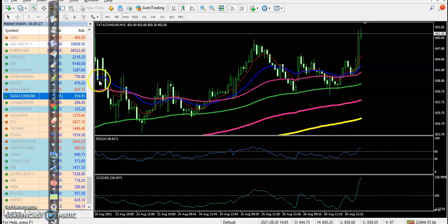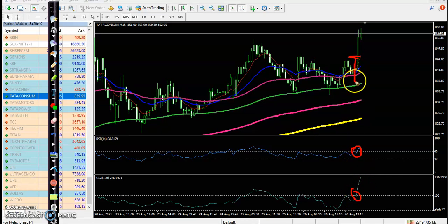Finally here you can see today, somewhere here in this candle, we have seen some buy opportunity. CCI cross, RSI cross, both are confirming us, and the moving average crossover. After that we have seen this one pullback. All right, this is the perfect entry point.